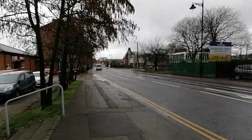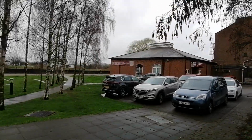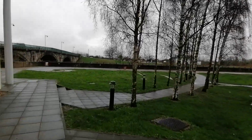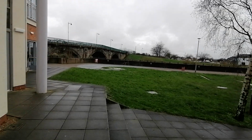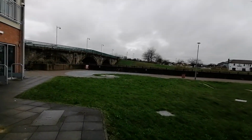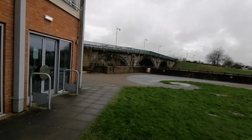Haunton Street Industrial. It's an electrical transformer. Well, I wasn't expecting that anyway, but never mind. Something a little bit different.